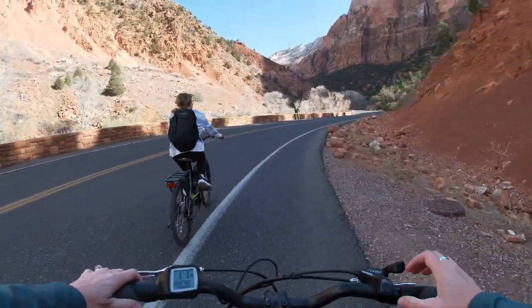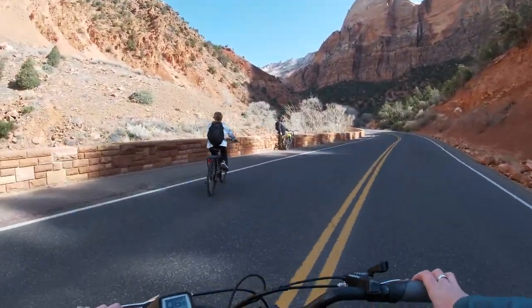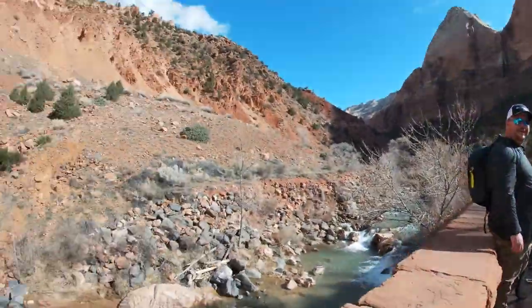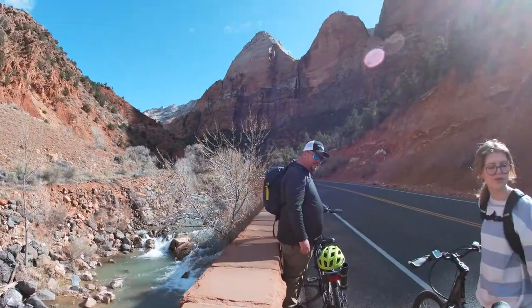But yes, this was a trail to do, especially if you want to take a nice breezy bike ride with your family. Now, they only rent e-bikes to ages 14 and up. So if you have younger kids, you probably can't do that. But hold on. It was totally worth it. You had to be 14 to rent one of those bikes? Yeah, Olivia was 14 that day.